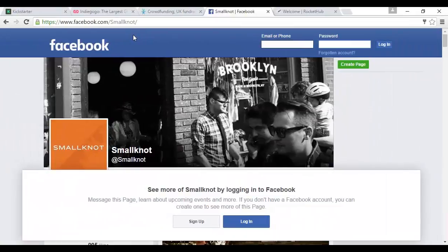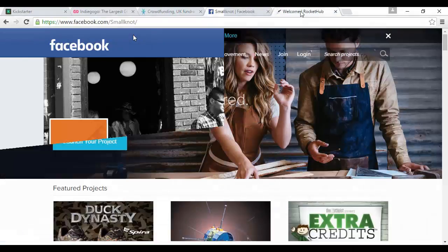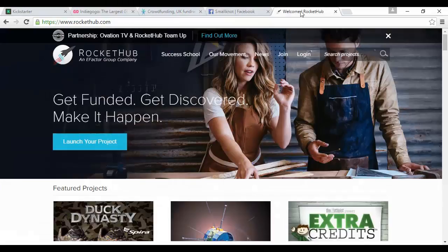Then there's Smallknot, and Smallknot is a relatively young crowdfunding organization that looks at businesses rather than projects and encourages users to invest in small local organizations. And they're based in Brooklyn, New York, and you can read more about them on their Facebook page. And then there's Rocket Hub. Now, Rocket Hub functions very similarly to Kickstarter, but has become particularly popular among musicians and philanthropists. And you can read more about it here at rockethub.com.